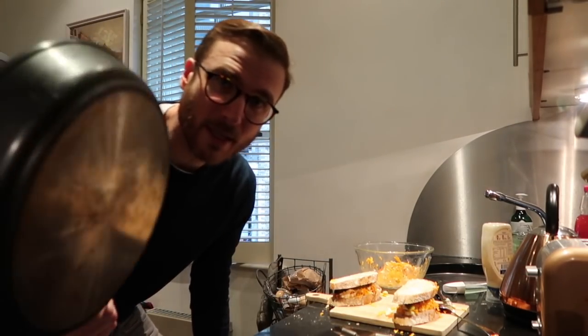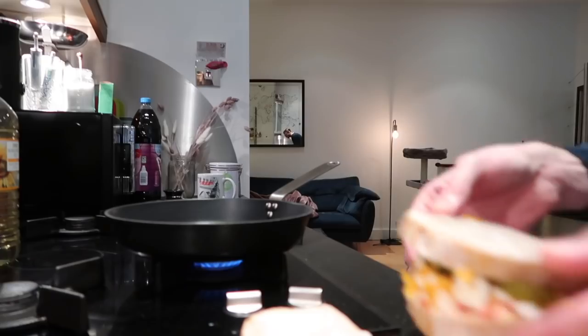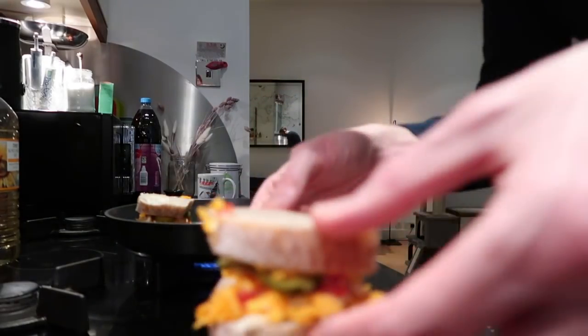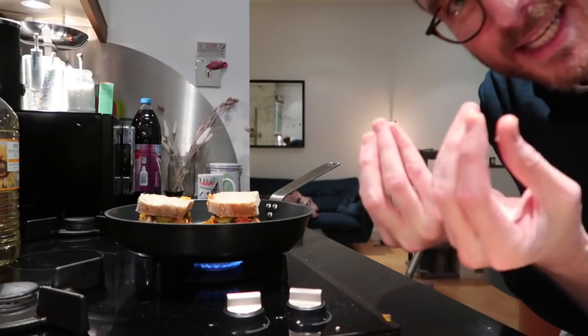Oh, another top tip. I can't remember if I did this last time. Low heat. Slowly cook it. Make sure it melts. Put it on a high heat, you just burn the outside. I'm intrigued by the mayo. See if that works. I'm not 100% sure it will. Very disappointing. No hiss. No nice sizzle.